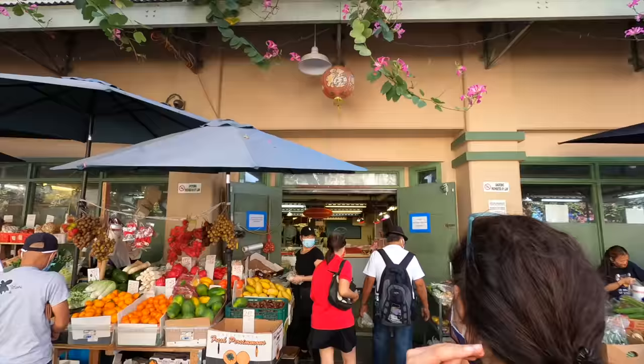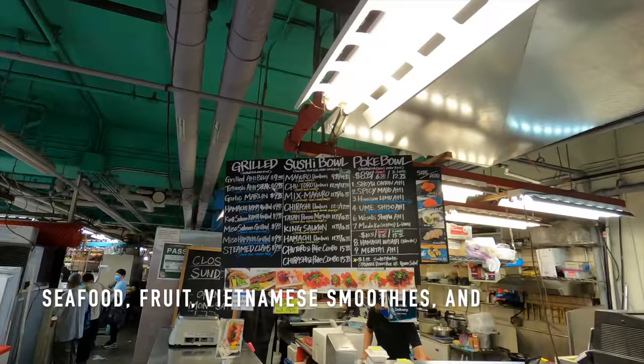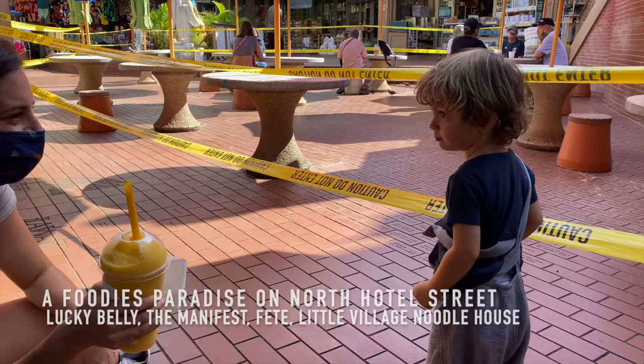Seafood market. Oh, this is Magura Brothers. This is what I wanted to check out. This is the back of the market. They're not joking. It's a hard one to find. The secret spot for the sushi bowls. 24-ounce smoothie for $5. You want to try it? Two fingers up.